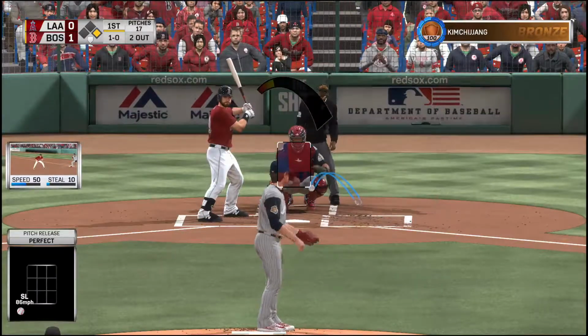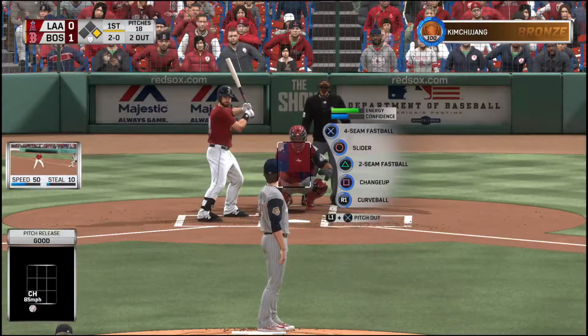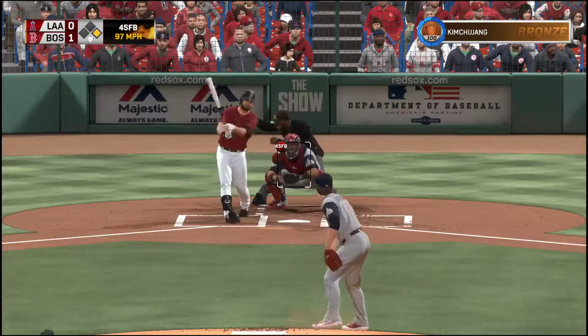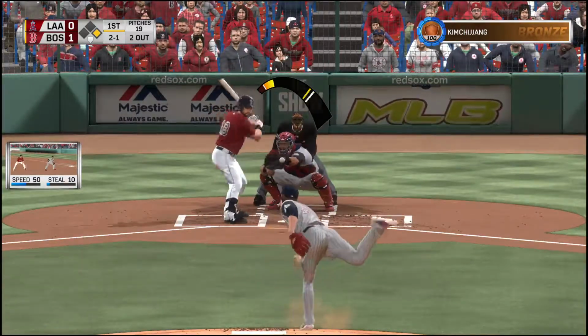And that slider's almost in the dirt. 1-0 count. Here it is. Good changeup that time, but he wouldn't bite on it. On 2-0, you can bet he's looking for a fastball that he can turn on and drive. Might be thinking about picking on that big hole between first and second. Well, as demonstrated there, that's a tough pitch to do anything with.